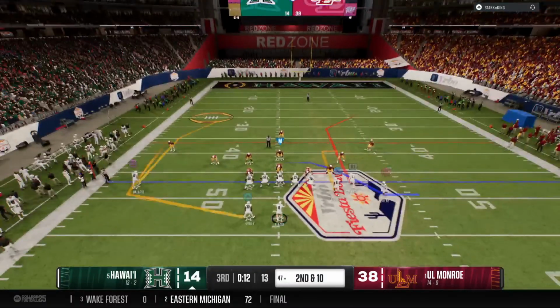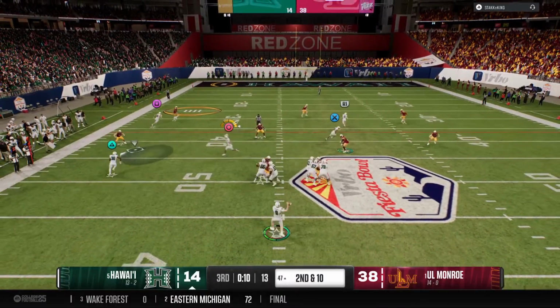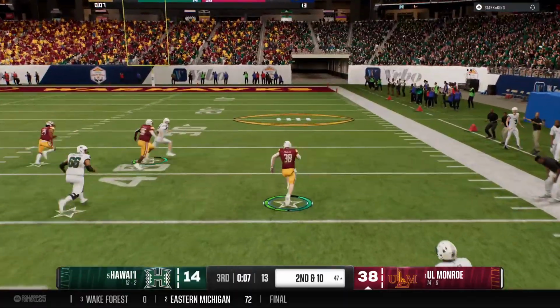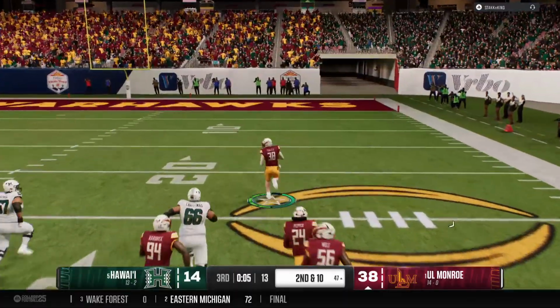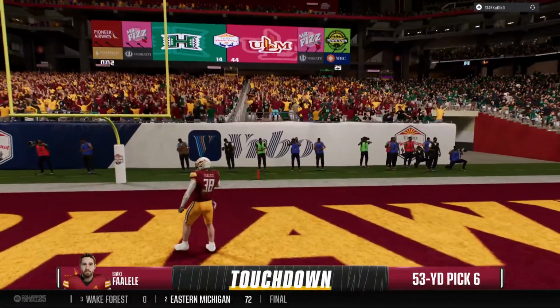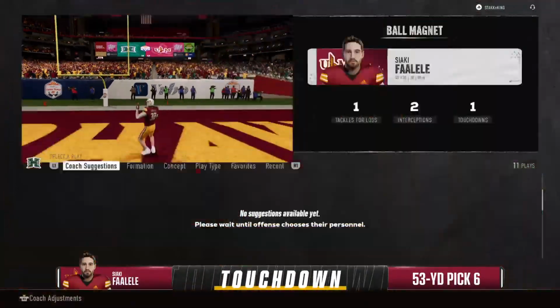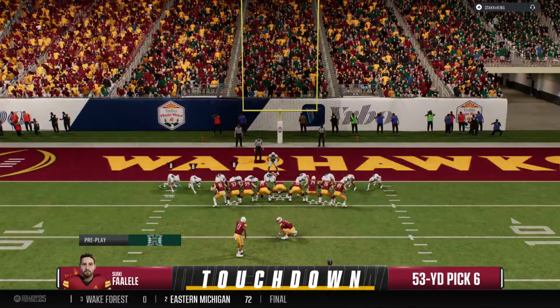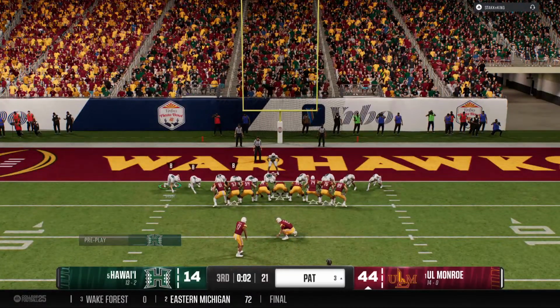Moving the receiver around pre-snap. Quarterback looking to throw it on second down. That's the 3rd pick tonight thrown by this QB. Going the other way, can they stop him? Crosses the 10. Return to pick 6. Touchdown, UL Monroe. Well, the takeaway and the touchdown, that is just a dream play for any defender.